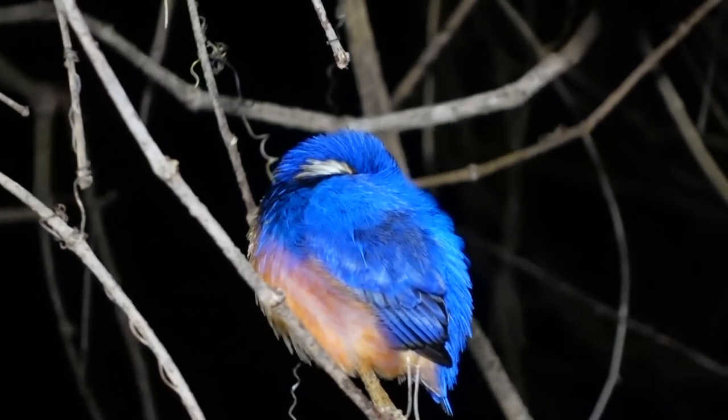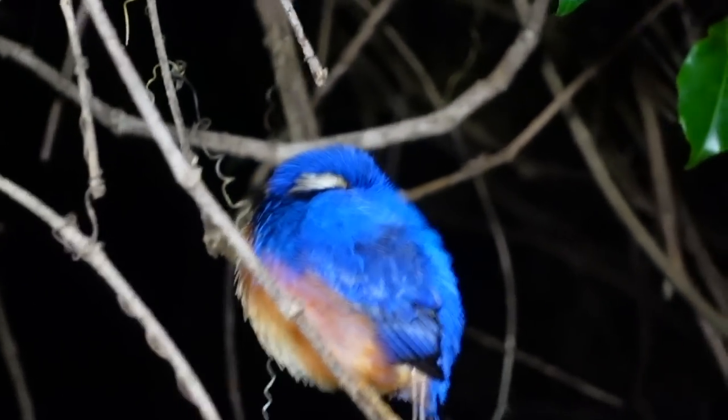Take a look at them. Those colors on their body are just absolutely crazy. It's so cool to see them, especially perched up in a tree like this. We're gonna try not to wake her or anything.